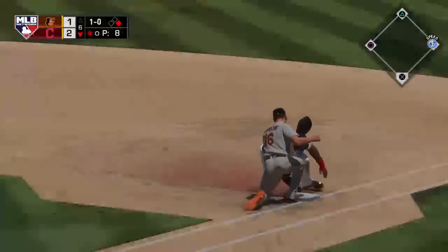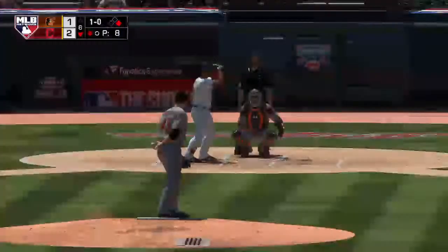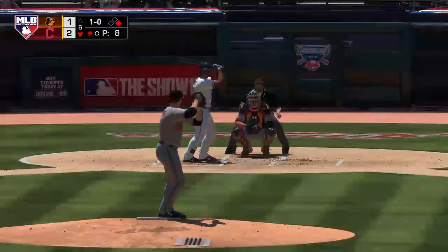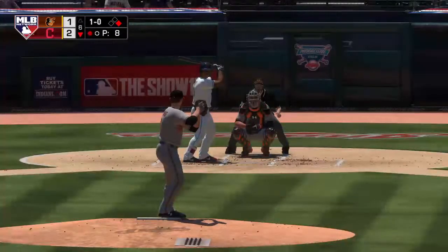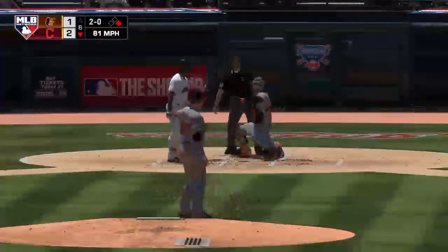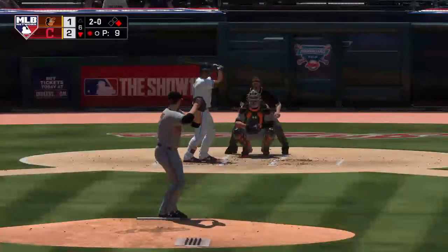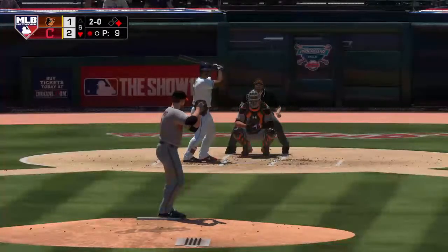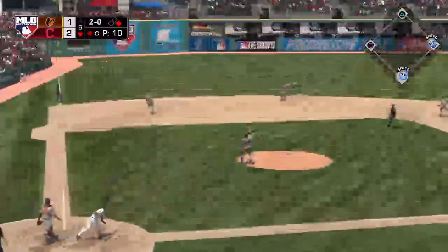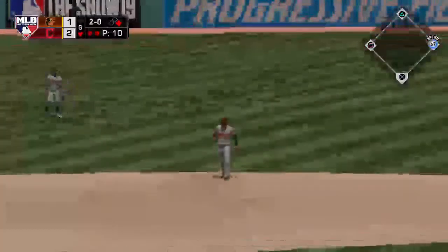Now a move over to first, and the runner back safely. Puig leads off first with 1 away. Perhaps a little low there. It's 2-0. Popped him up. VR shading to his right. 2 gone.